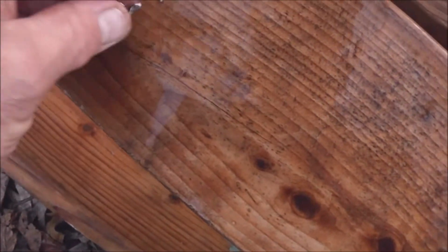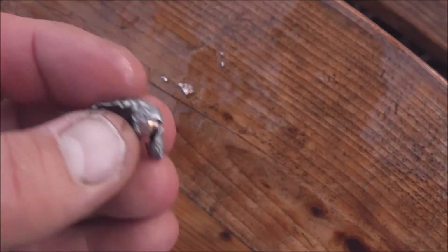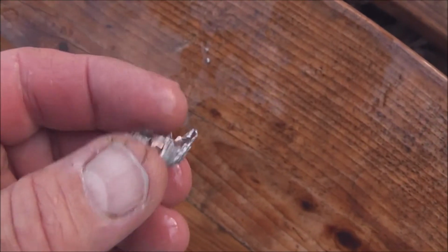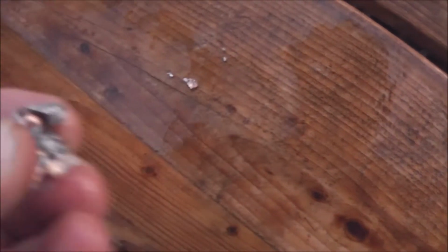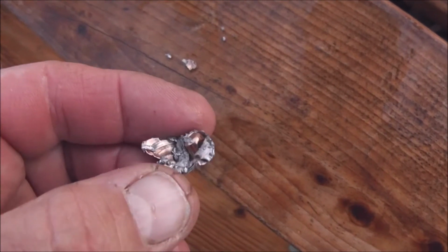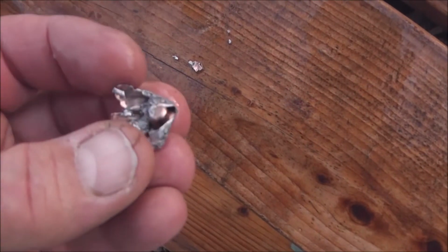Whoa, well now that's some expansion right there. That bullet really came apart. But you know the lead stayed intact. So you're definitely not going to get over penetration with this at 100 yards. You know, that bullet's designed to come apart even further downrange.